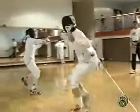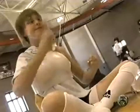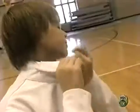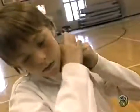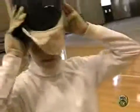Fencing looks like fighting, but it's not. It's a real sport that takes coordination, balance, and control. I know it looks a little dangerous, but you wear a lot of safety gear. You wear thick socks, underarm protector, chest plate, padded pants, jacket, a glove, and a very important piece, a mask.